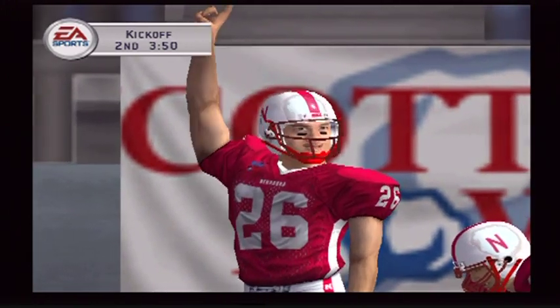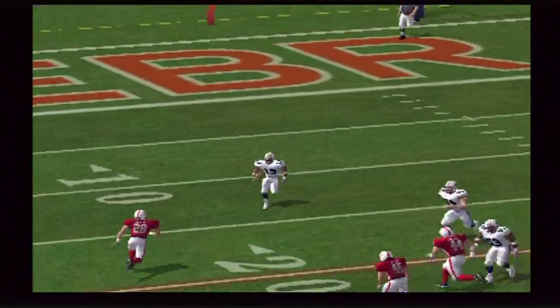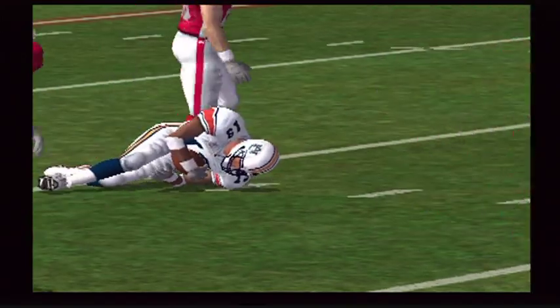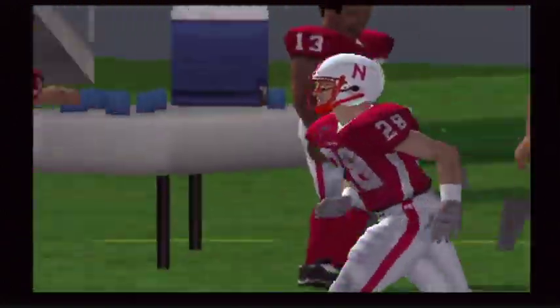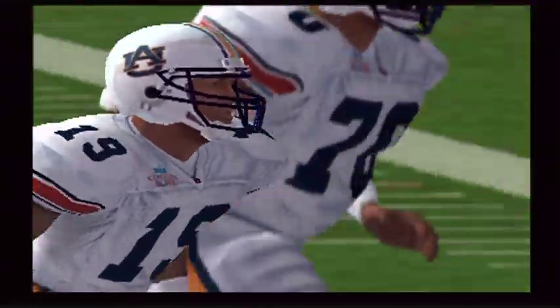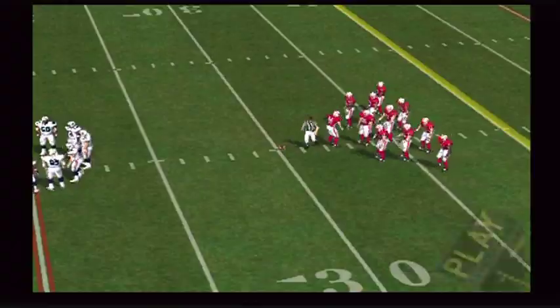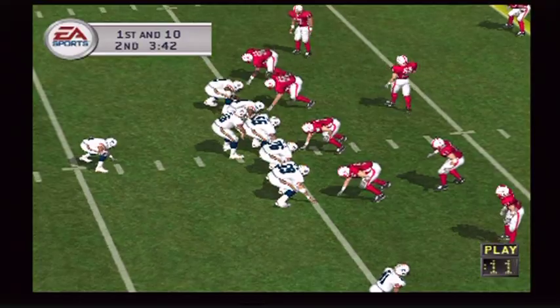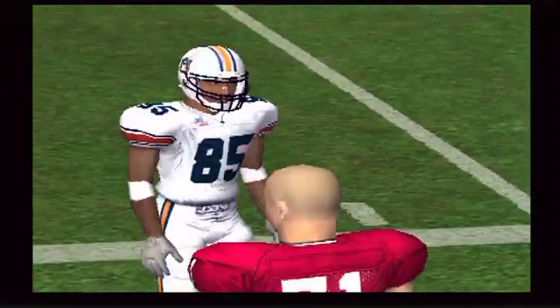Nebraska is ready to kick it away. Kicks it off. Number 19 takes it at the 4. They'll go to work at the 30. The Cornhuskers put 4 men up front. Number 16 drops back. He's looking for his man, and it's incomplete.